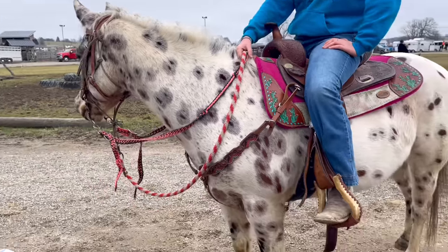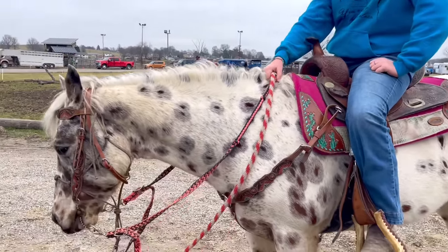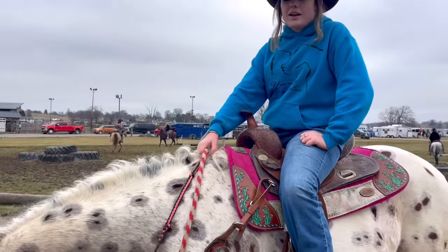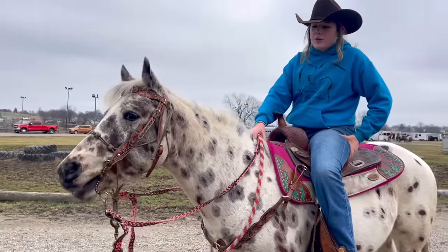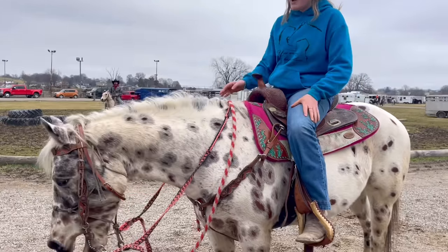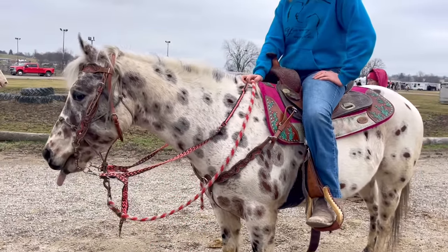Hank, he is so cute. We have his papers, but they are not sent back. Is he POA? Yeah. He is so cute. They're not sent back in yet, so if whoever buys him, we'll send them once we get them back. He's like, I'm tired now.